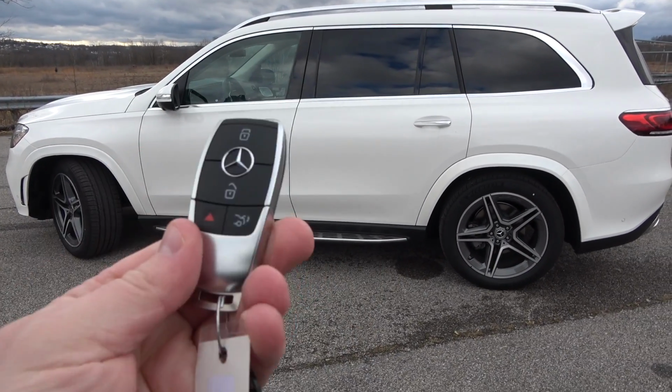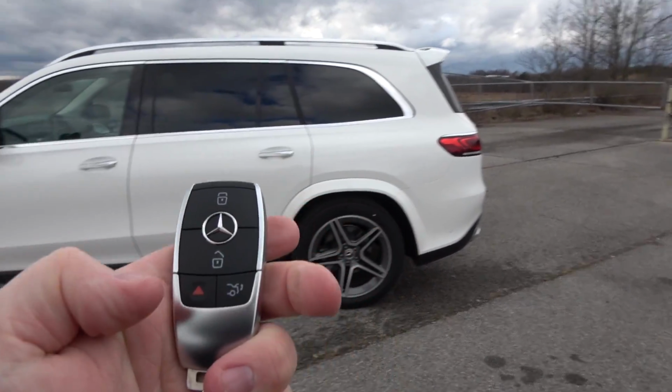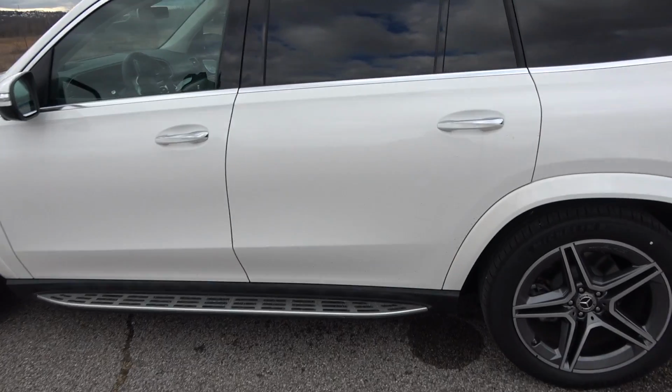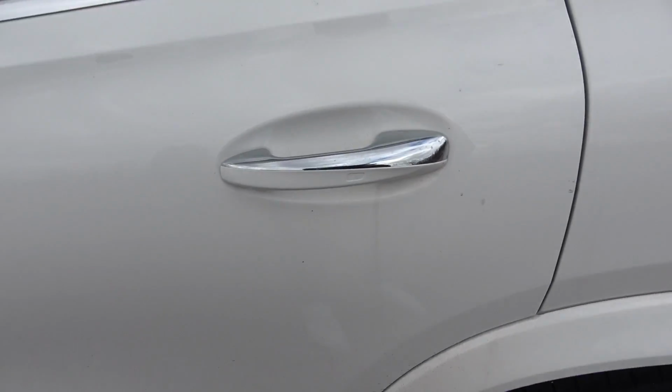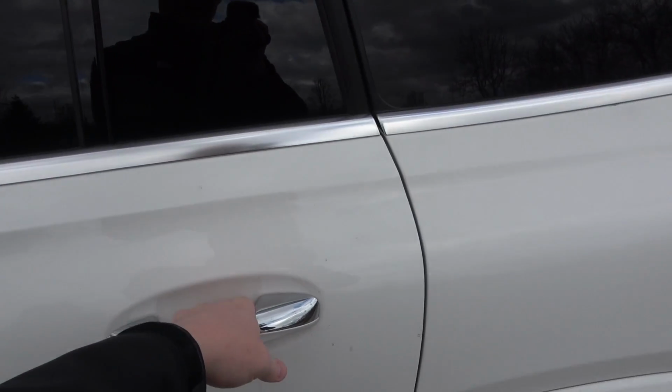We're actually going to talk more about the seats here in a second, but before we jump in, we'll take a quick look at the key fob here. We got lock button, unlock, the trunk popper, panic button. This is obviously a smart key access fob. As you can see here on each door, you can actually lock the vehicle just by using your thumb, and then you just put your hand on the door handle as long as you have your key fob in your pocket.